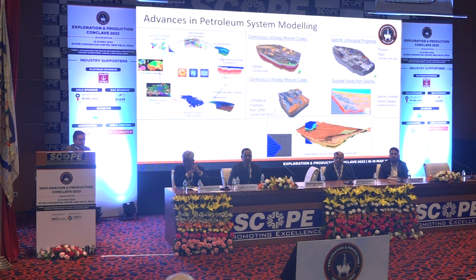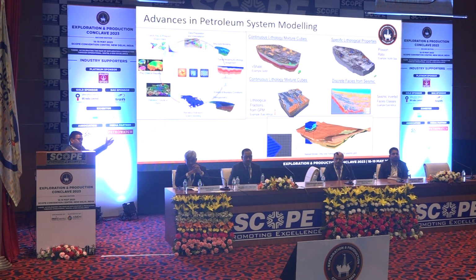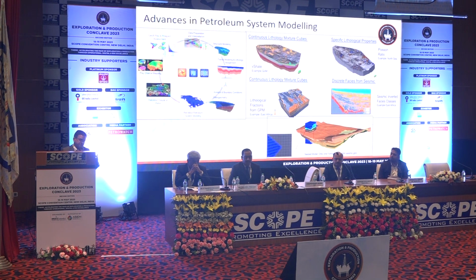Everything is now possible through the interpretation interface, that is through Petrel. That reduces a lot of time. One. Second is these recent advances. Initially, conventionally, the petroleum system models were performed using regional GDEs, gross lithological variation, understanding the overall mass balance problem, where the hydrocarbons are flowing in general. That's the conventional use of it.